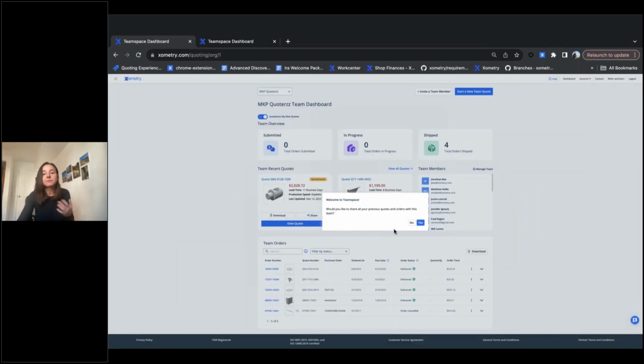There are different ways you can handle this. If you think most of the quotes and orders that you have created before are relevant to your team, or there are no concerns with sharing with your team, I would probably select yes. And then if there are some quotes that you don't want to be part of the team, you can just remove them individually. Or you may decide that you want to start from a clean slate, start from zero, or you might decide that only some quotes and only some orders are relevant to your team. You can just go then to your personal start page and share them individually later. And I'll show you how that works as well.